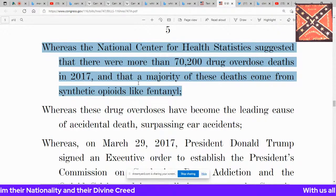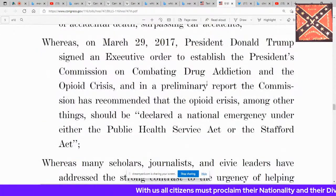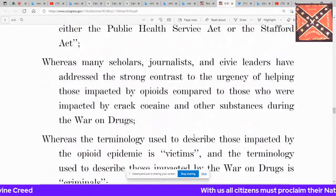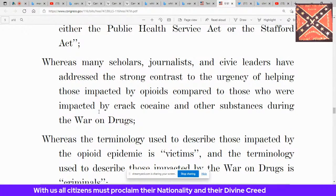Stop popping pills and drinking syrup and lean and stuff. It's killing you. You need to leave it alone. The opioid crisis, that's what we're in right now, and it was declared a national state of emergency. Guess who's promoting all that stuff though? Our people, like they're getting our people to promote it to the youth. You know what I mean?